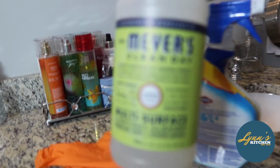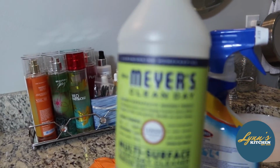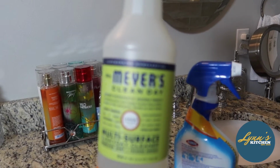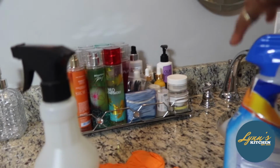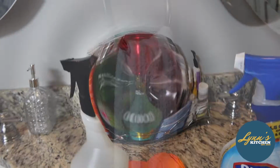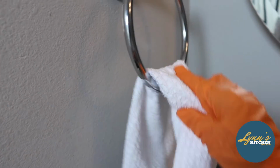So the products that I'm going to use: my Mrs. Meyer's all-purpose multi-purpose cleaner, that's the lemon scent, and then my Clorox Tilex for my shower. So let's get started with the bathroom, guys.